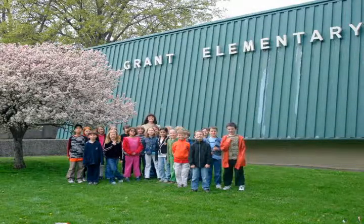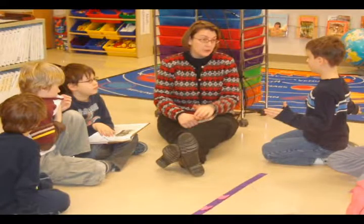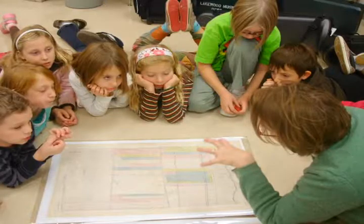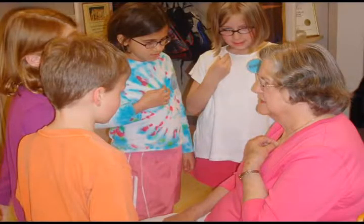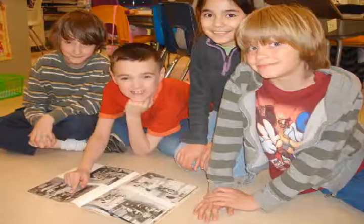Second and third grade students at Grant Elementary in Lakewood, Ohio, and their teacher, Miss Dina Bluemel, brought history to life as they took a walk through time. With the help of Miss Mazie Adams, Executive Director of the Lakewood Historical Society, the students researched the history of the Detroit and Warren intersection, looked at maps, created timelines, interviewed Lakewood residents, visited historic sites, and selected historic photographs.